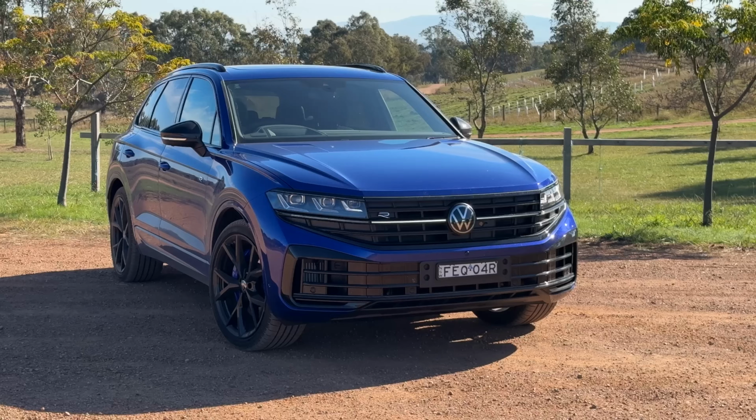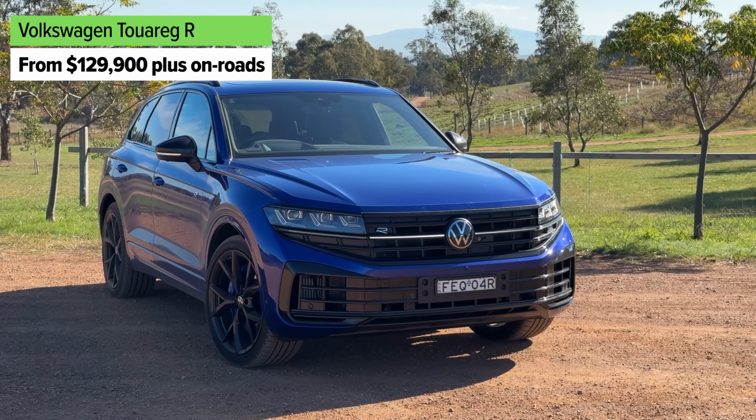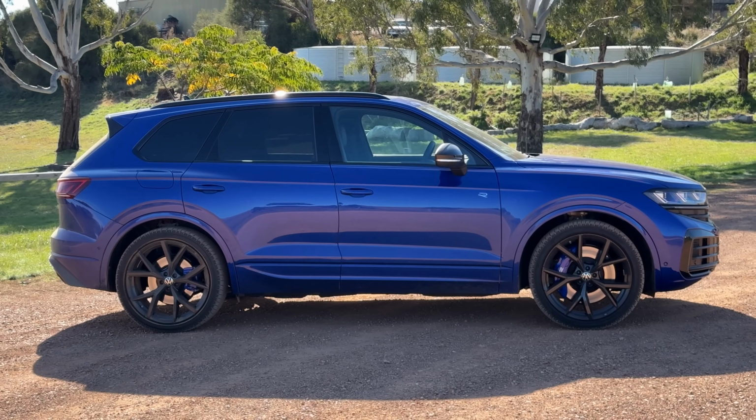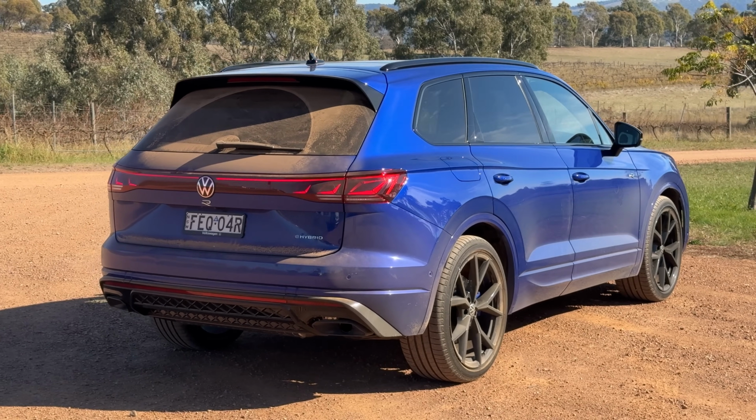Okay, so if you've got $130,000 and you want a luxury SUV, there are plenty of options out there that you could be looking at. The first one I would recommend you go and have a look at though is the Volkswagen Touareg R. I drove it recently. It's a plug-in hybrid with proper performance credentials. It's ridiculously quick, super duper fun to drive, and also super luxurious on the inside as well.